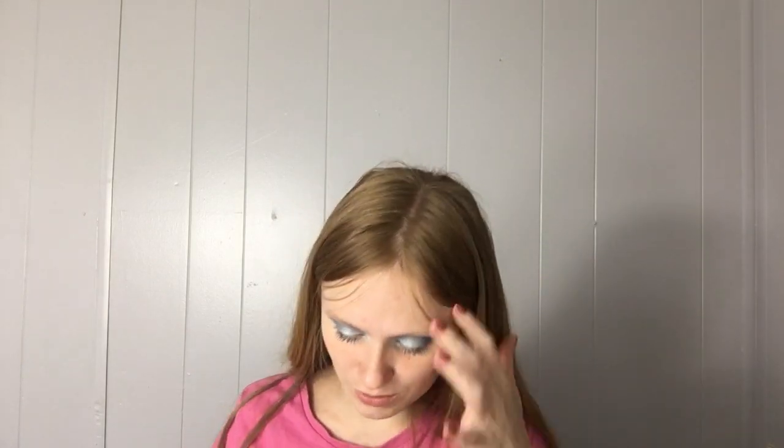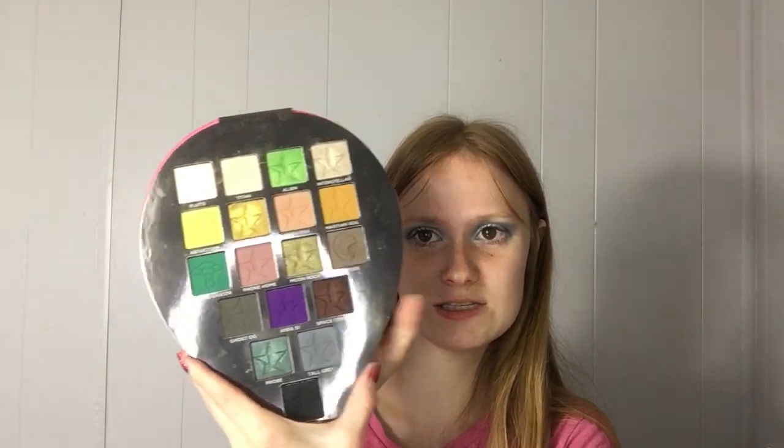We're getting down to the end, y'all. Okay, so I have 2 alien palettes. One of them was gifted by a friend. The other one was mine. But they are the same. This is the one my friend gifted to me.